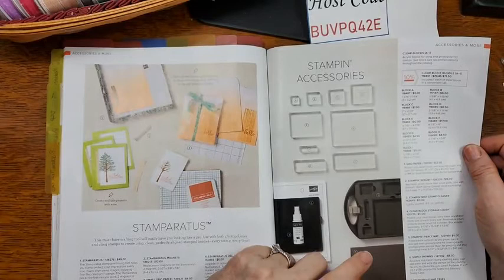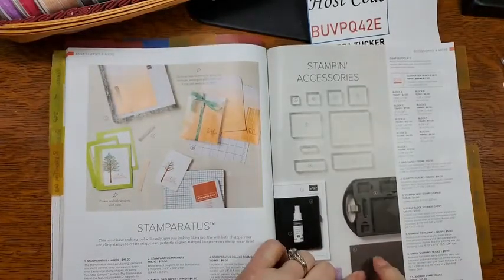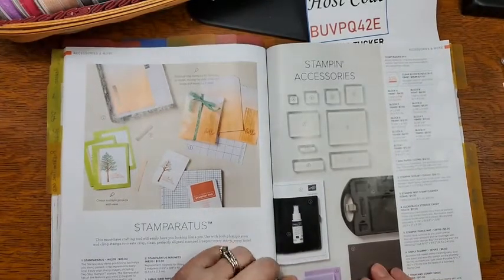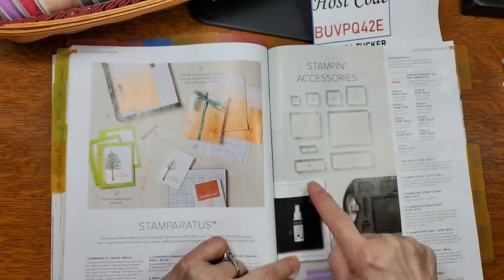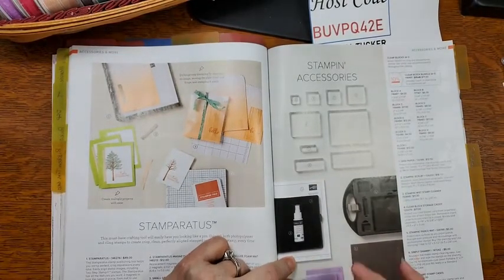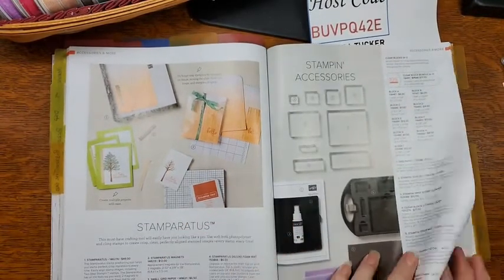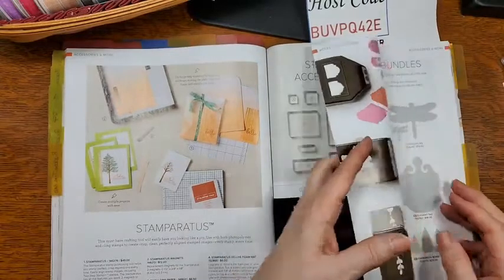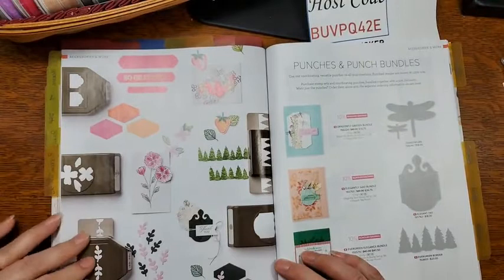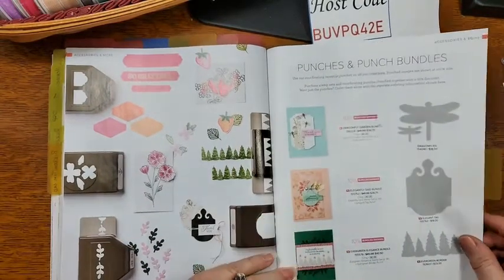This one is the Stampin' Pierce mat. This is something that you want to purchase when you're going to use your photopolymer stamps, because you need that cushion underneath it. This is the 7x7 grid paper, which works real well with the stamparatus. And then your Stampin' Mist. This is what we clean our rubber stamps with, and that helps protect the rubber. So here you've got your different punches, and here are punches and punch bundles.